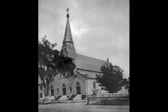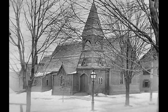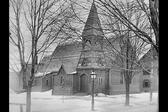The Catholic Church in South Natick. The Episcopal Church. St. Paul's Episcopal Church of Natick was organized in 1871. Their services were held in Union Hall until the fire of 1874, when the hall was destroyed. A site on Wilson Street was obtained, and this chapel was built in 1874 and opened for services in February 1875.